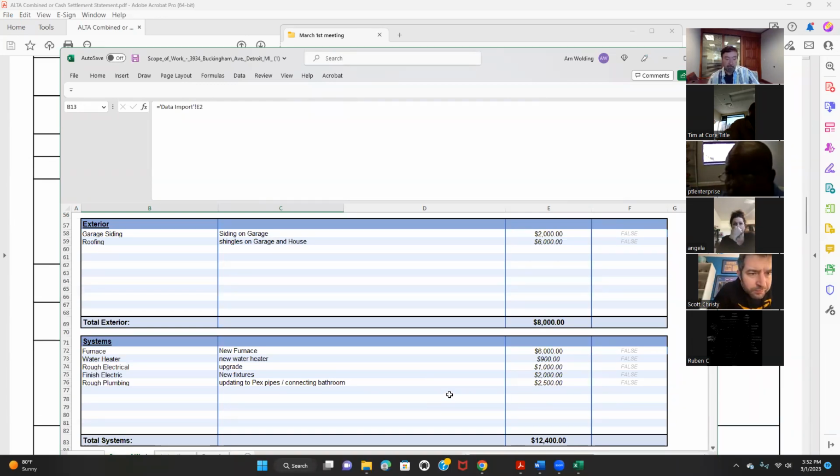Some lenders want more detail than others. This is the way this lender wanted it. So I had to break in, this is how much for the furnace, this is how much for a water heater, rough electrical. And I want to let you know, I padded this a little bit over what the true cost is.